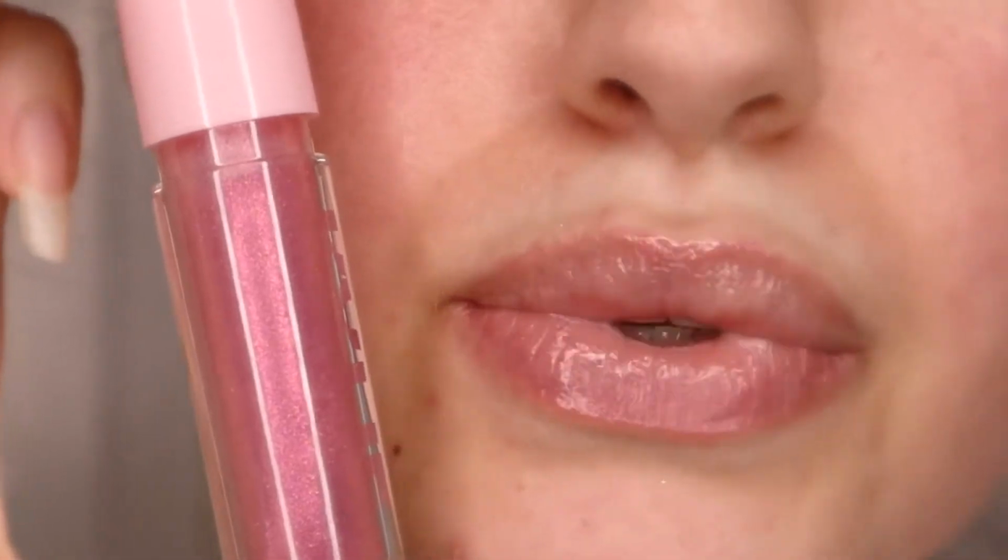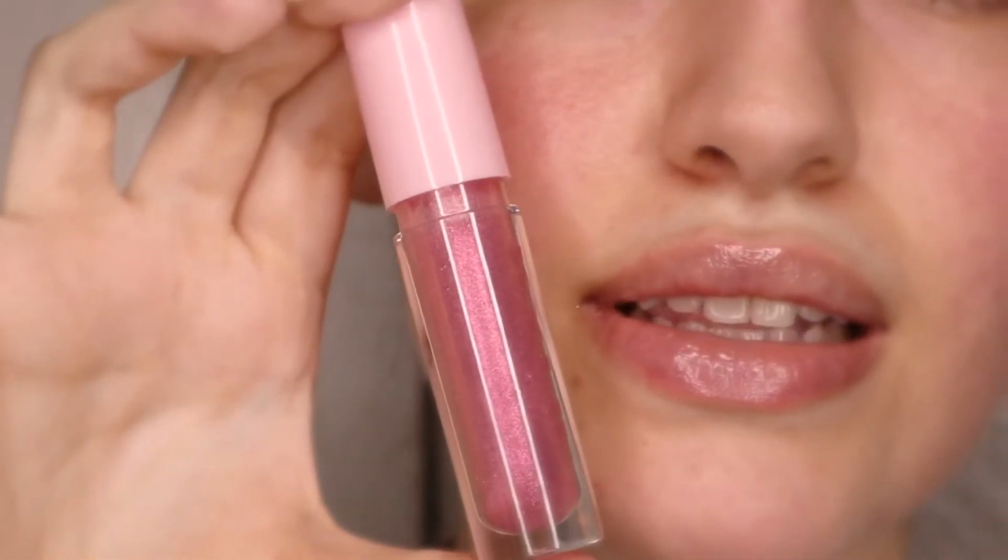It's so pretty. This is Daddy's Girl with one coat. I really like it. It's a really pretty, subtle color. I like it. Very everyday. And I like those colors because I wear lip gloss every day. I don't want to look crazy every day. Okay.